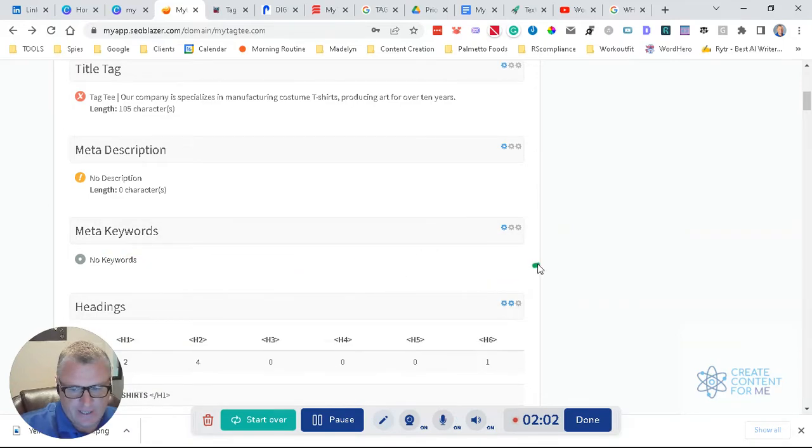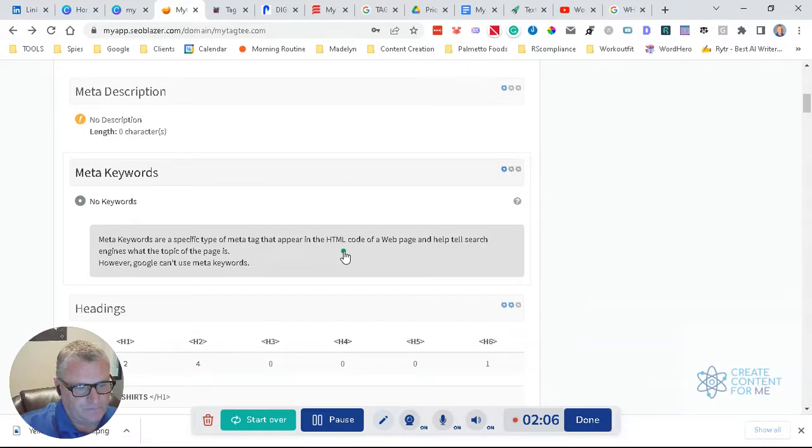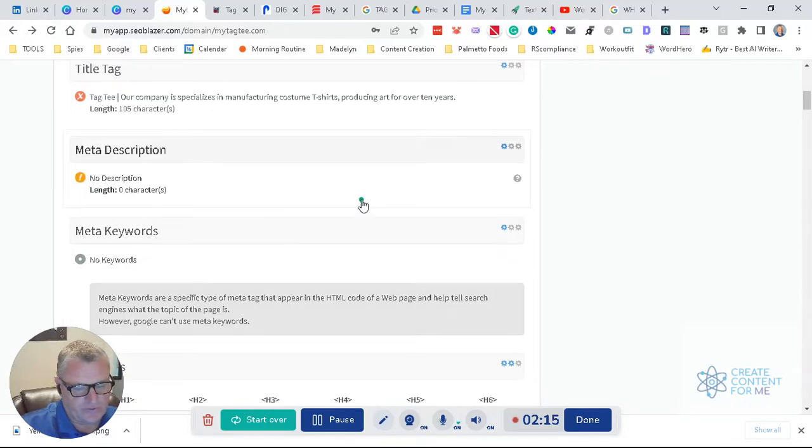Notice you don't have any keywords, or no keywords were detected. Again, that can be done in the back end of the website or in the website setup, and you can just type in your keywords, which for you would be things like custom T-shirts, Christian T-shirts, things that are specific to your industry. And then don't forget about the long tail keywords.